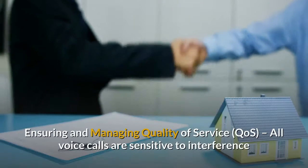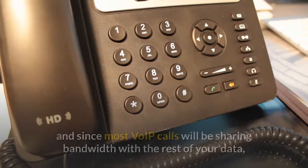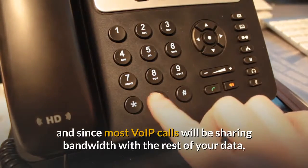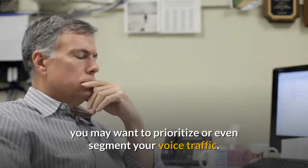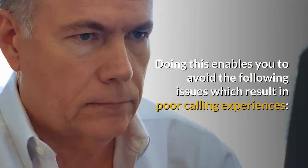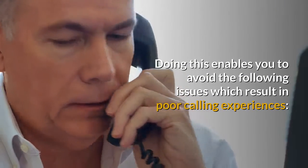Ensuring and managing quality of service. All voice calls are sensitive to interference, and since most VoIP calls will be sharing bandwidth with the rest of your data, you may want to prioritize or segment your voice traffic. Doing this enables you to avoid the following issues, which result in poor calling experiences.